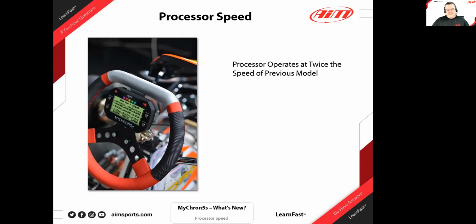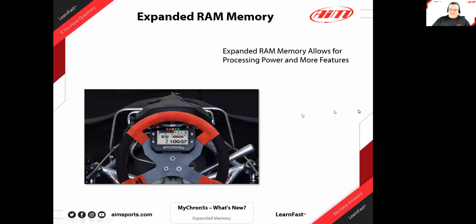Processor speeds, modern electronics, right? Back when I bought this computer, you buy the best of everything. It costs X number of dollars, and then I go look about a year later, and it's 20% less in price and 20% more on processor speed, right? So the same thing happens in our electronics here. So it's part of the game, and not only that, processing speed comes with expanded RAM memory, right?